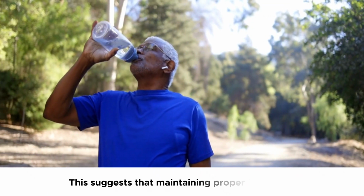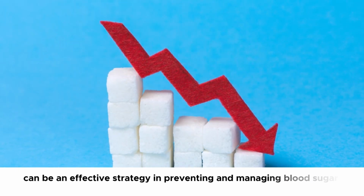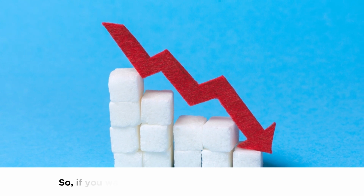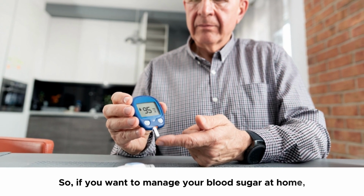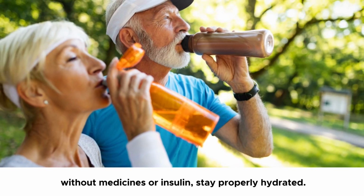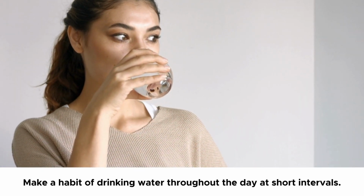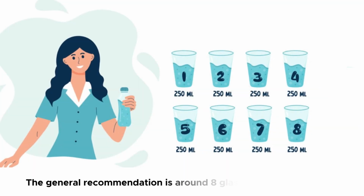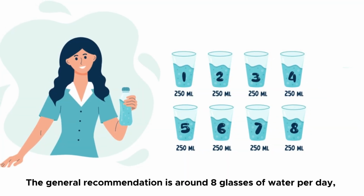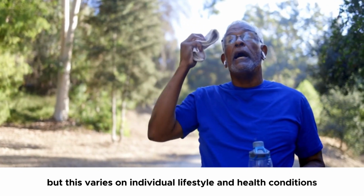This suggests that maintaining proper hydration can be an effective strategy in preventing and managing blood sugar spikes. So, if you want to manage your blood sugar at home without medicines or insulin, stay properly hydrated. Make a habit of drinking water throughout the day at short intervals. The general recommendation is around 8 glasses of water per day, but this varies on individual lifestyle and health conditions.